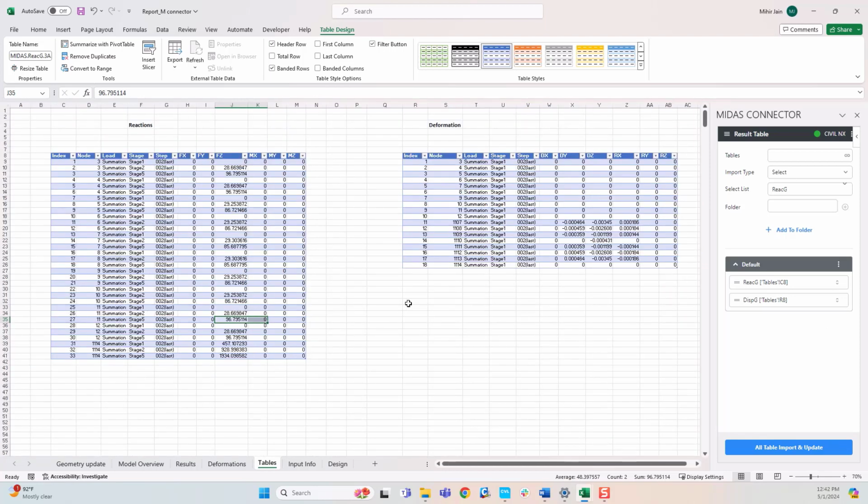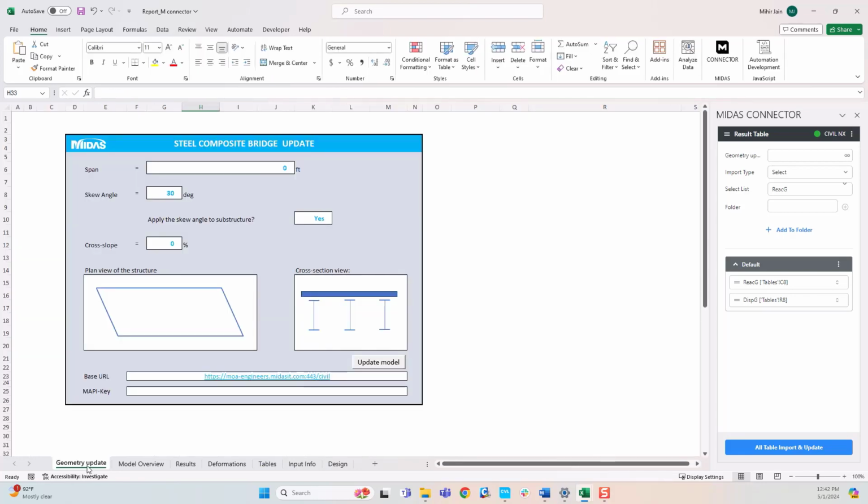Now this was done like suppose you have made the model one time in the program and you perform the design and you wanted to extract the results. Now another situation comes where you have to make some iterations to your model or you want to adjust some geometry or the layout. So we will be taking an example for the same using this geometry update feature sheet that I've made. So using this sheet, you can just connect the mapping key and again you can convert your geometry in form of any skew or the cross slope that you want to give.